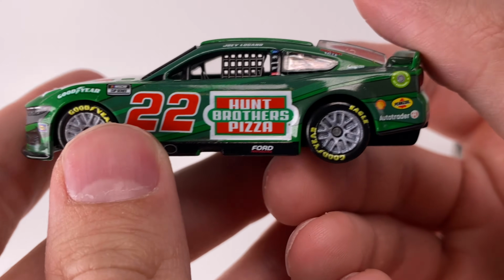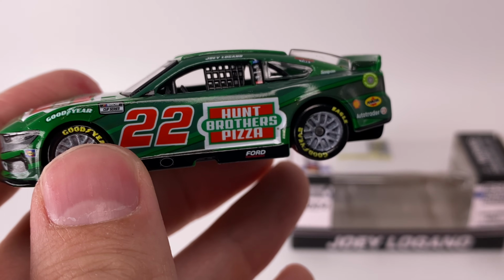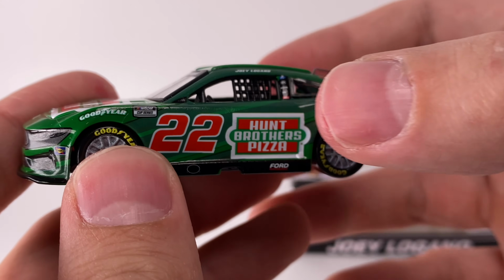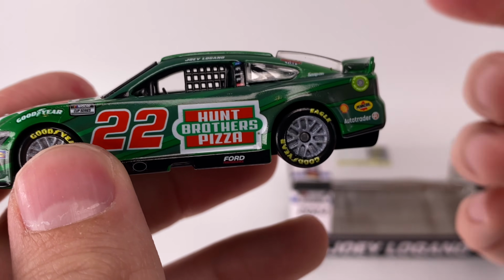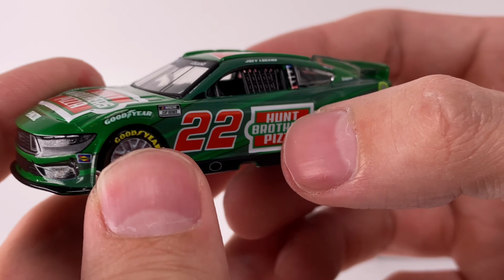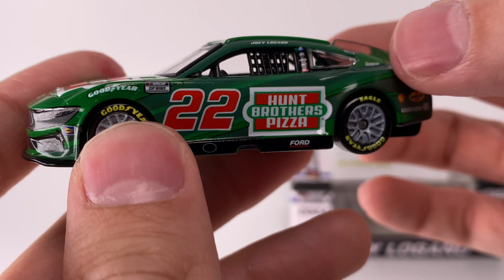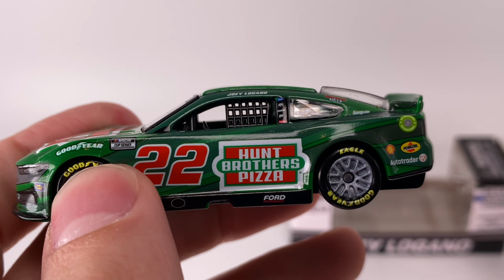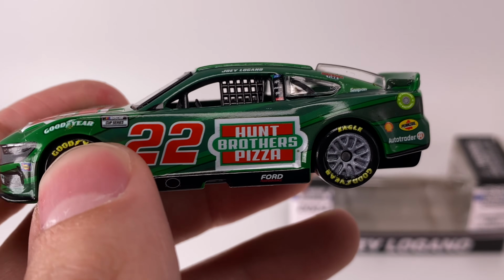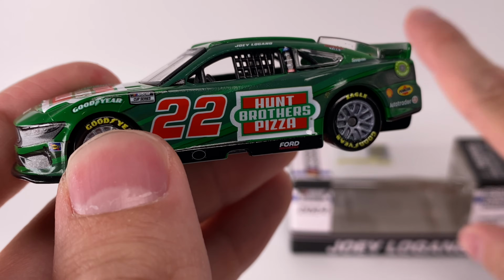So, this paint scheme also, I've been very critical of it in the past. I still wish they would have changed it. New driver, new team. Why not? They didn't. I just feel like it's a little bit lazy to just put the logo there and not cover the whole side of the car. But one thing they could have done that I would have definitely given them a pass on is make the whole car metallic green. I think that would have looked cool.